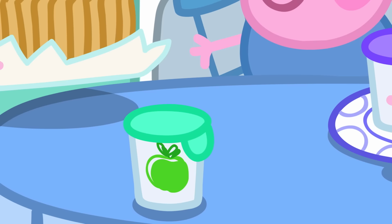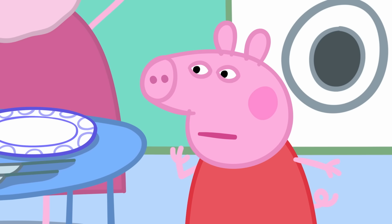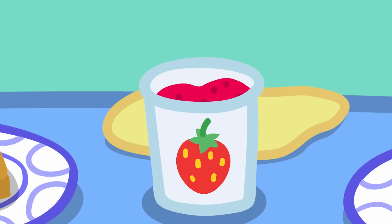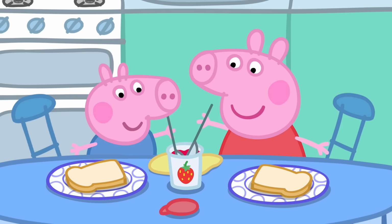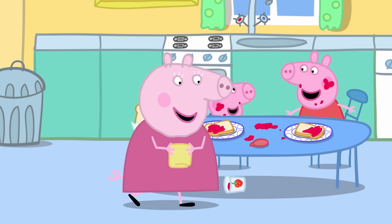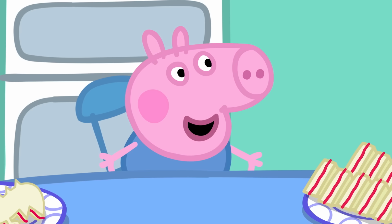Will we need anything else for the picnic, Peppa? We need a comfy picnic blanket. Can you find one, Grandpa? Aye, aye, Peppa. Oh, no. Making jam sandwiches is very messy. And cleaning the mess has made an even bigger mess. Not to worry. You can't make jam sandwiches without getting a little jammy. Peppa's sandwiches are triangles. Ta-da! And George's are dinosaurs.